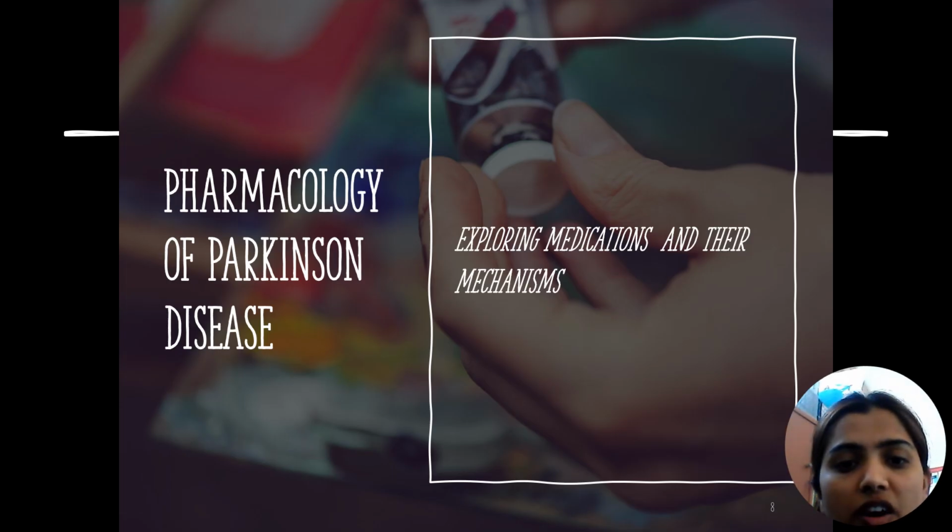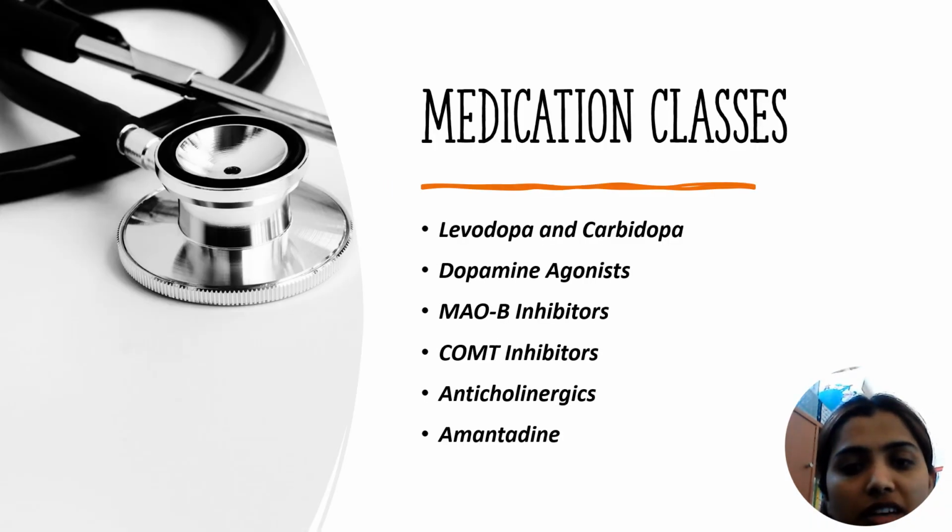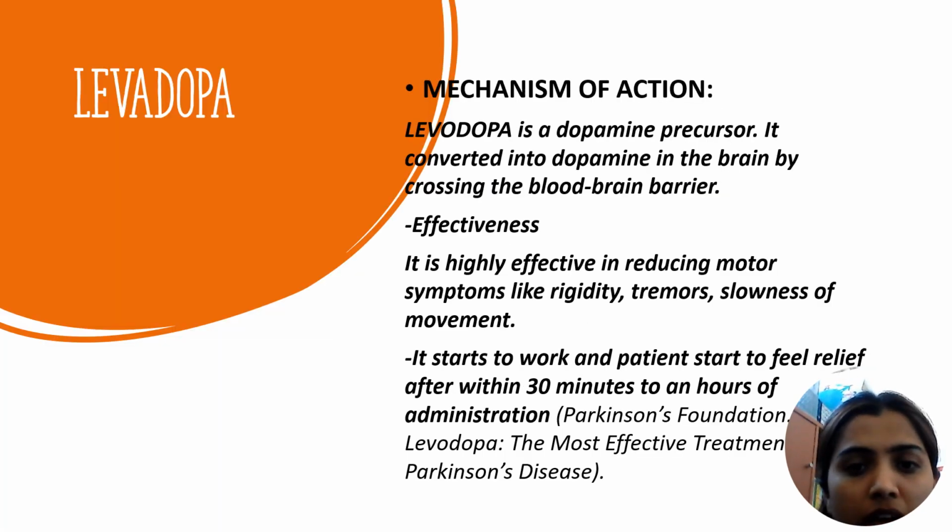Now we're going to talk about the pharmacology of Parkinson's disease. This is the overview of Parkinson's pharmacological treatment. The goal of the treatment is to replace or mimic the dopamine in order to improve the function of the body. The goal of the treatment is also to control or manage the motor fluctuation in the body. The medication classes are described as below: levodopa and carbidopa, dopamine agonists, MAO-B inhibitors, COMT inhibitors, anticholinergics, and amantadine.